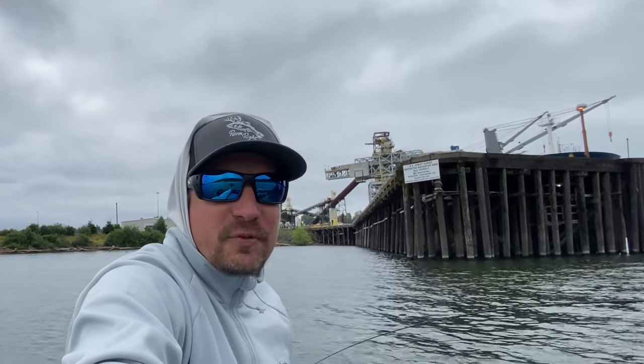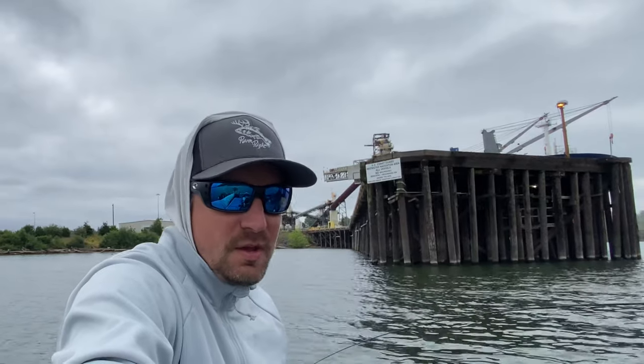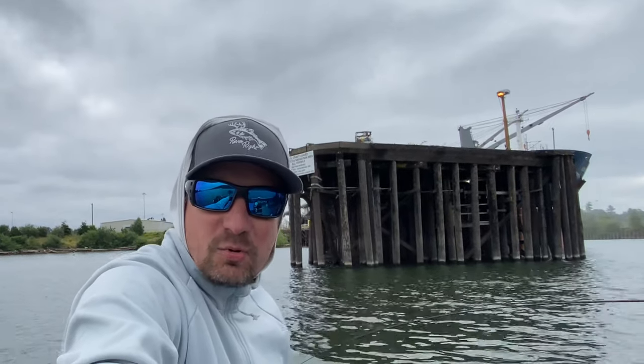We ended up going 4 for 6. There was a hot bite probably within 2 hours. We popped about 6 fish, brought 4 to the boat. One was a native. We're still trying to grind one out right now.